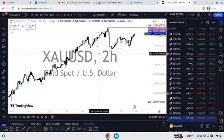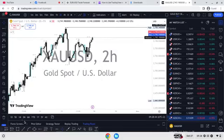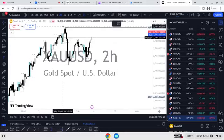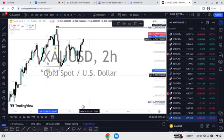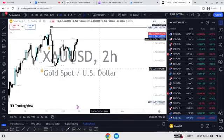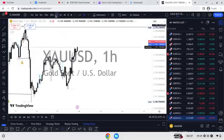And what I'm liking here is that we broke structure not only once but twice. So this structure was broken, and also this structure was broken. Okay, great. So we have a higher high here, the highest high here. Interesting. And then we have a break of structure here and here. Do you guys see where I'm going?